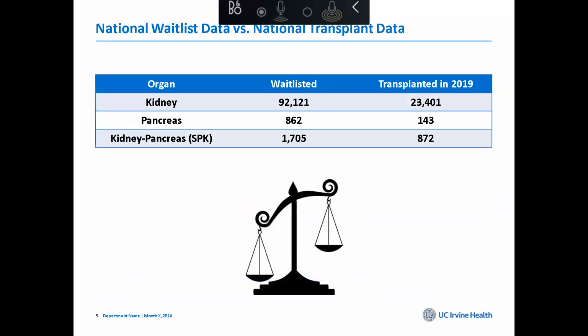And so this slide is just to show us that there is quite a discrepancy between the number of patients that are in need of transplant and the number of patients that actually receive a transplant. So we just discussed the numbers under the waitlisted column. So we said we had about 92,000 patients currently waiting for kidney transplant. But if you look at the 2019 transplant data, we as a nation did about 23,000 transplants.